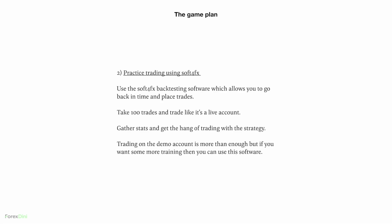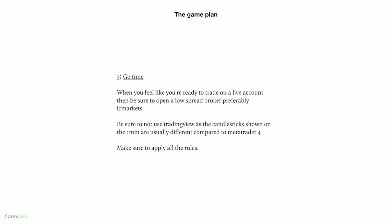Number 2, practice trading using Soft4FX. Use the Soft4FX backtesting software, which allows you to go back in time and place trades. Take 100 trades and trade like it's a live account. Gather stats and get the hang of trading with the strategy. Trading on the demo account is more than enough, but if you want some more training, then you can use this software.